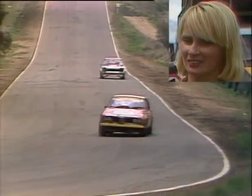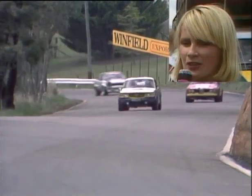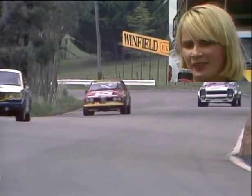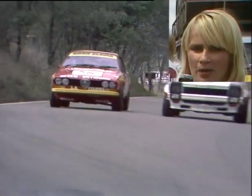Do you find them difficult cars to drive? I have always been very lucky, because I always had good cars, you know. And it's easy for me to change from one car to the other. It's not a big problem.